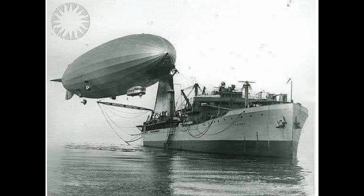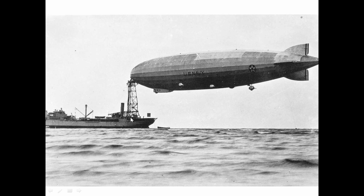And here we have a ship, and the back part is a docking station for the airship. Either giving supplies or receiving supplies, or just catching a ride home. Same similar sort of tower system on the ship, with a huge airship coming off it.